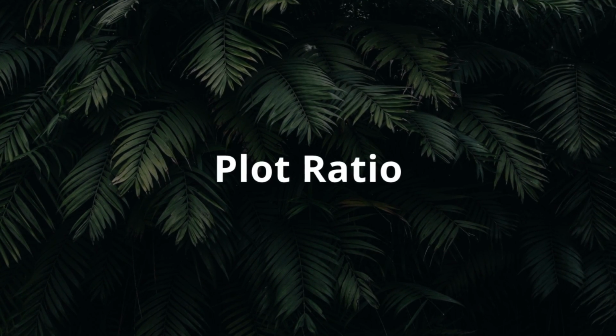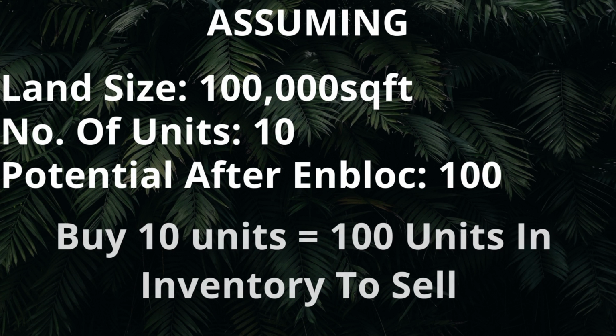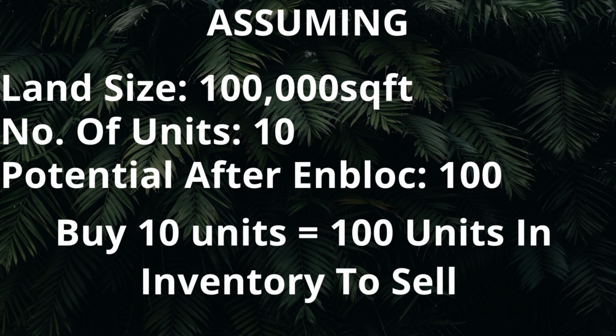This is the formula that developers use to gauge whether or not there is potential to add value to the land. For example, this land is 100,000 square feet and there are 10 units sitting on this piece of land currently. If the developer realizes it can actually build 100 units, the developer would buy over the 10 units because at the end of the day, they are going to have 100 units in their inventory to sell.